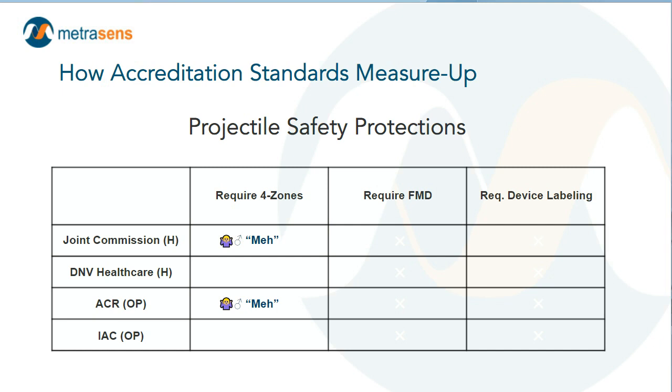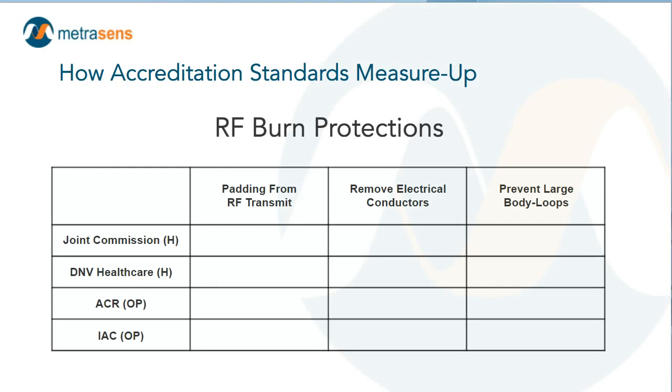But that's projectile safety. Let's take a look at RF burn safety, burn preventions or protections. And again, the same 4 accrediting organizations in the left column, and then across the top row, we have our 3 burn preventions. Padding between the patient and the RF transmit element, padding or an air gap, removing unnecessary electrical conductors, and providing MR conditional and insulation as appropriate for any electrical conductors that need to remain for the study. And the third one is preventing large caliber body loop, skin-to-skin contact.